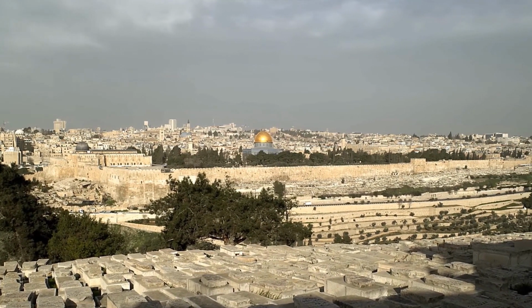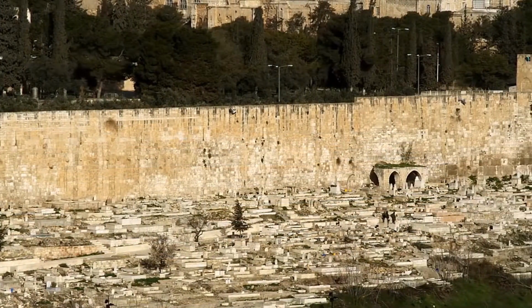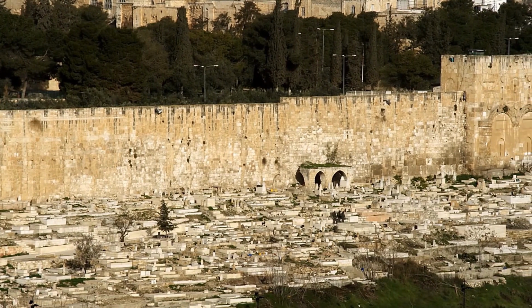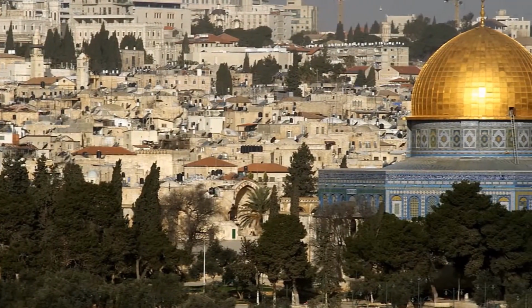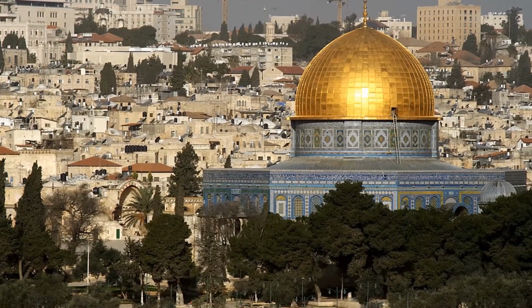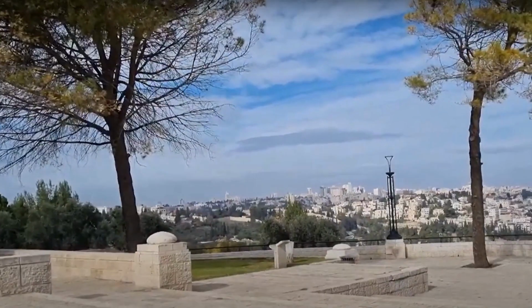The Haas Promenade has a place mentioned in the Bible. This place is mentioned in Genesis 22, where Abraham stood here. He stood here and looked out over Mount Moriah, which is Temple Mount, where he was about to sacrifice his son, Isaac.